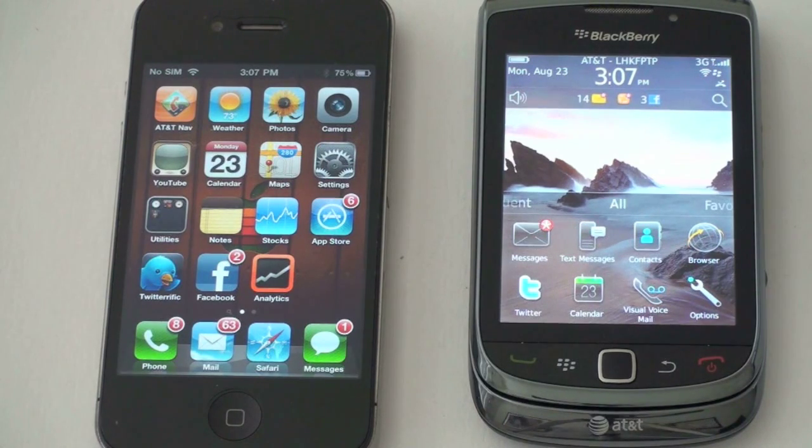This time it's two AT&T exclusives, the Apple iPhone 4 and RIM's Blackberry Torch. We're going to put these two head to head in a brutal 10-round series and see who comes out on top.